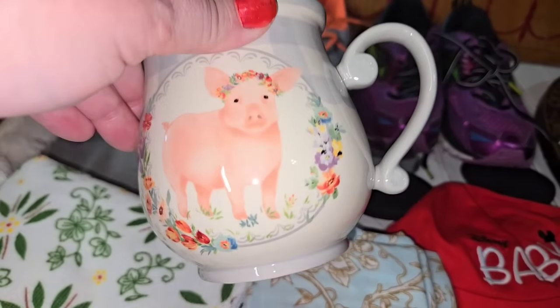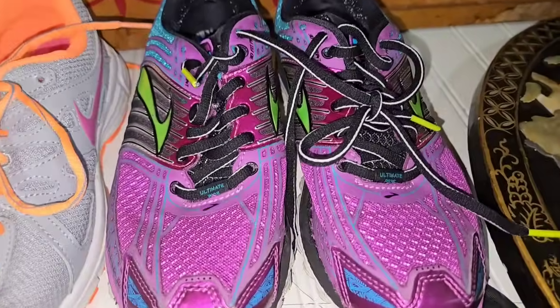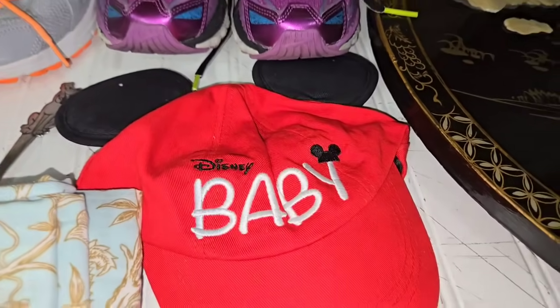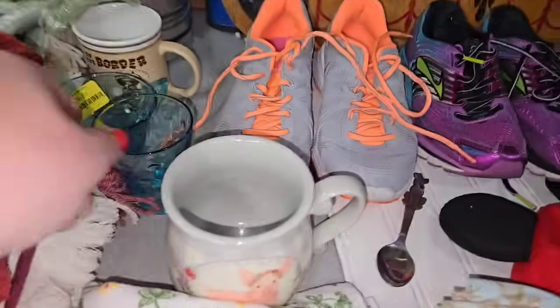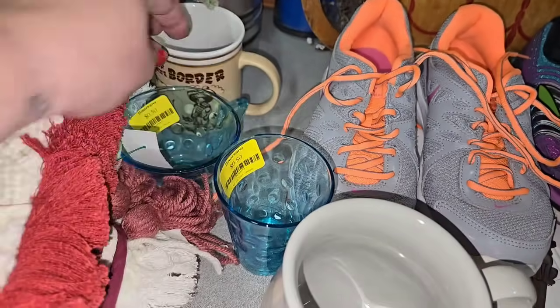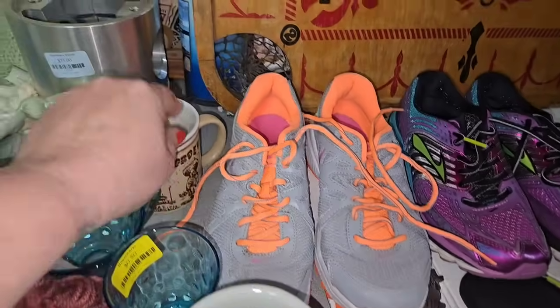Look how cute this little Pioneer Woman pig mug is. I got some Brooks running shoes, as well as some Nike. The little Disney baby hat, I think I'm going to give that to my grandbaby. Cute little Pluto spoon. These were only $0.25, so I figured why not for $0.25, right? South of the Border mug. I do pick up some mugs occasionally.